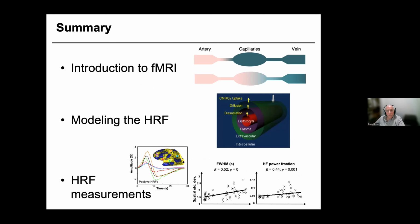So that completes my too long talk. I started with an introduction to functional MRI, which has the basic notion that functional MRI lights up the brain, caused by a blood flow response. I showed you a little bit about how we model the hemodynamic response using this combination of simple flow and metabolism models coupled with a 1.5D model. And then I showed you a few examples of HRF measurements where we can essentially light up the whole brain, and now we're starting to use this approach to study age-related changes in the brain.